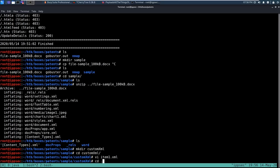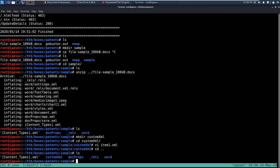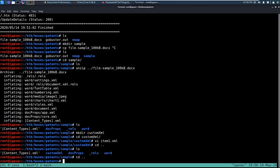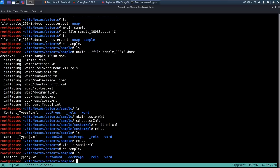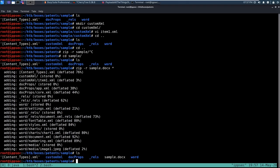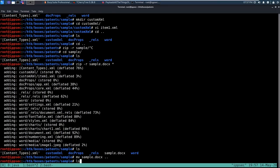So that's essentially what it's doing. We can save that. And the key thing here that a lot of people probably make a mistake on is they go back and do zip -r and the folder. You want to be in this folder when you do the zip, because if you don't, then your file structure is going to be zipped as folder/word/settings.xml, and that doesn't work. So zip -r to go recursive, and then we'll call this sample.docx, and then star to include everything. So now we got our Word document. Let's move it up one directory.